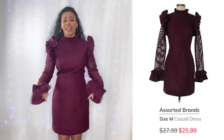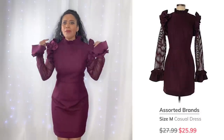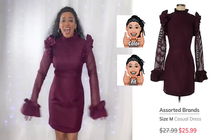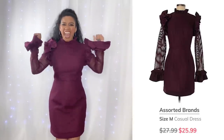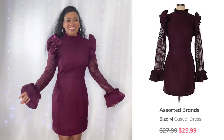It's definitely not anything that I would have picked out for myself, but I love it. And it's purple. They nailed it on this one. They got my favorite color. They got a great fit, and the craziness of the sleeves and everything, it's just screaming Amber. I am so excited. So obviously this is a definite keeper.